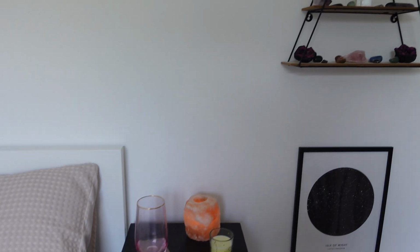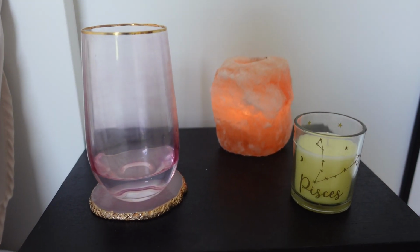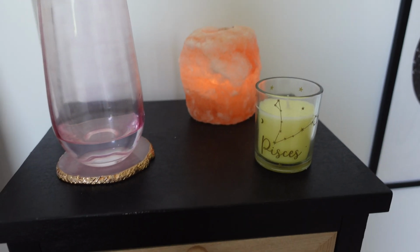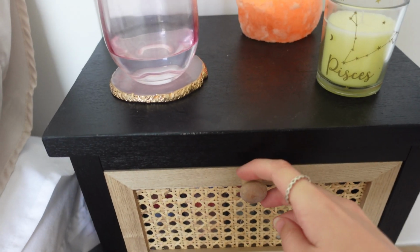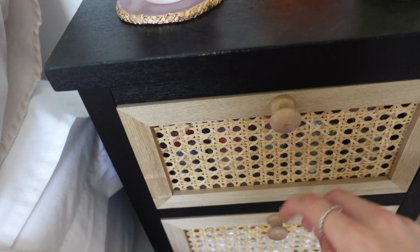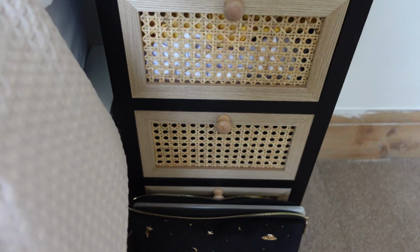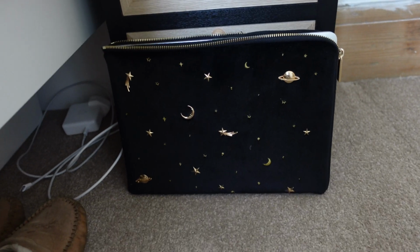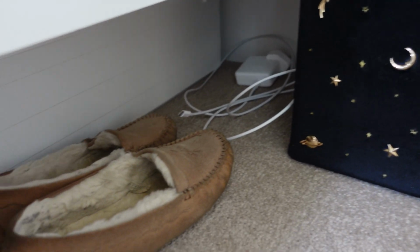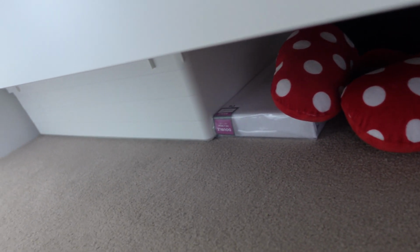So now I'm going to move over to my bedside tables. I've got a salt rock candle holder, a little Pisces candle as well, which I got for my birthday. And then my top drawer is actually full of all my wax melts from a previous brand collaborator, and then the rest are t-shirts. But these side drawer situations are from B&M. And then I have my skinny dip MacBook case, and then my wires, and under my bed I've got my Ugg slippers, my Minnie Mouse travel holder, and then these drawers underneath are from IKEA, full of junk.